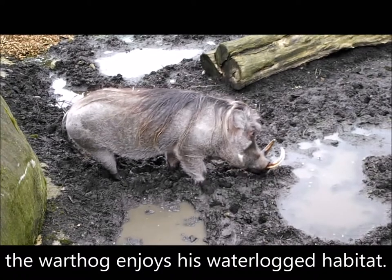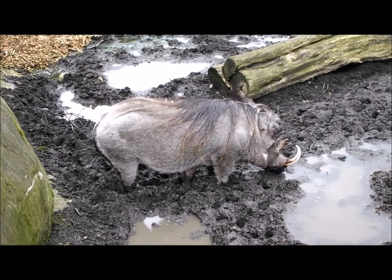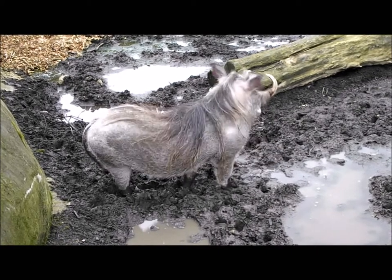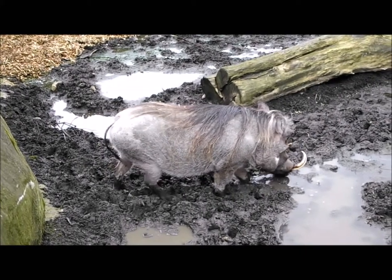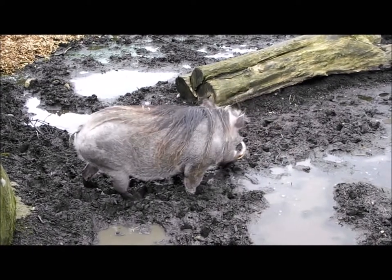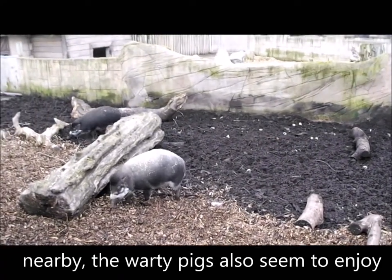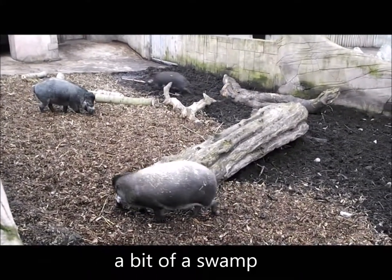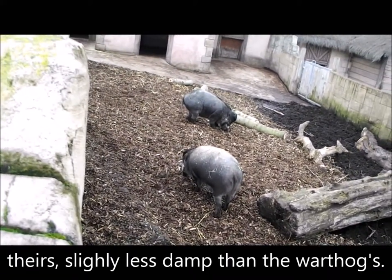The Warthog enjoys his waterlogged habitat. Nearby, the Warty Pigs also seem to enjoy a bit of a swamp. They're slightly less damp than the Warthogs.